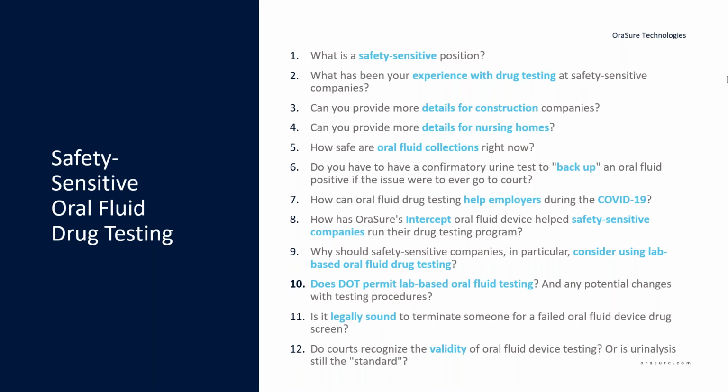As we'll discuss later, maintaining a social distance of 6 feet between the administrator and the donor is really easy to accomplish with lab-based saliva drug testing. So after learning about the benefits and advantages of Intercept, I know you had them on a slide earlier, so I won't go through all that again, but especially during this pandemic, he was in shock that there was one product that would meet all his needs, which was Intercept. It reduces the time for a drug test, no need to pull them off the job to go to a collection center, along with a whole host of other advantages.